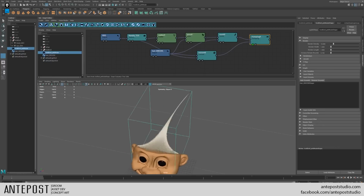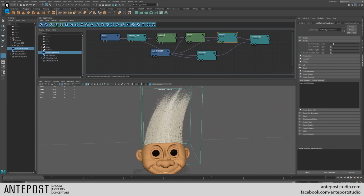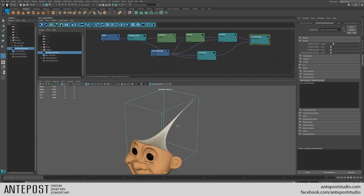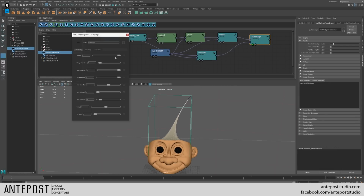That's a super clump, I would say, no? We can see that all these curves are going to be smashed all together into this single curve. Fun, yeah? So with this we can get a quick view of the clumping node. We can see that the weight is going to control the overall weight of the clump.